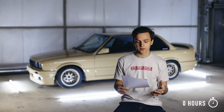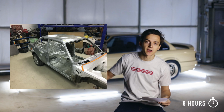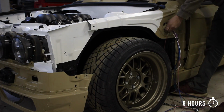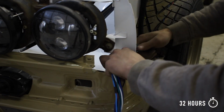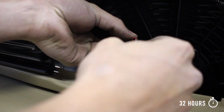Now for interior, I have soundproofing the interior. Took about 8 hours, just laying all the matting all through the cab. Make and install custom wiring harness for the car. This is a big one, 24 hours. It just takes a lot of time, terminating all the connectors and everything, making sure everything works in the car.